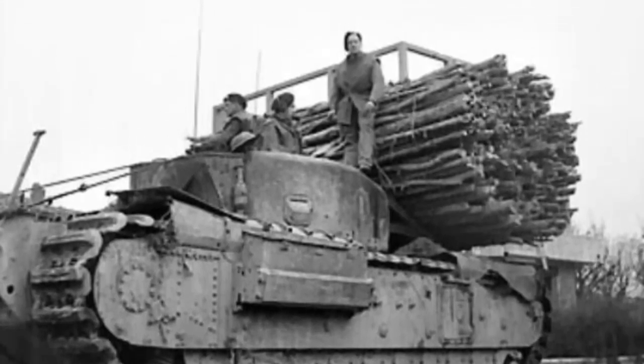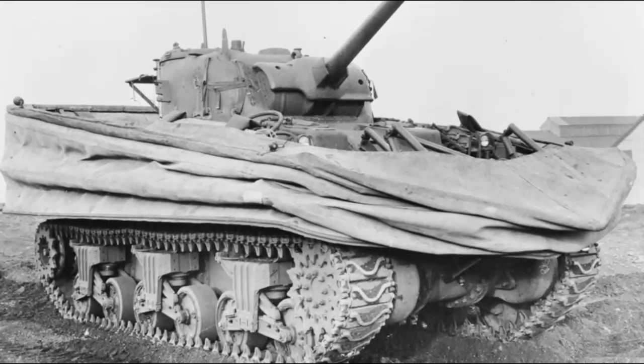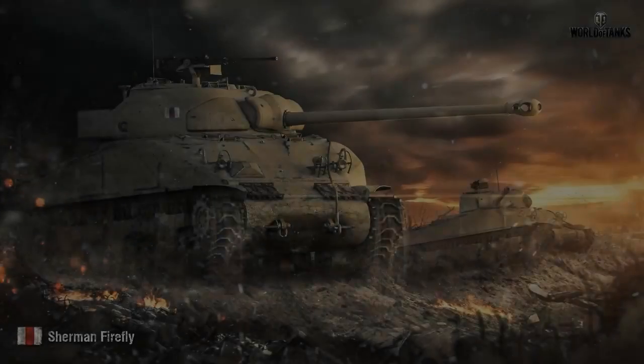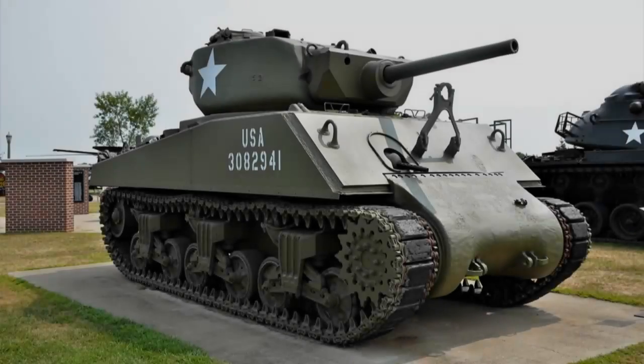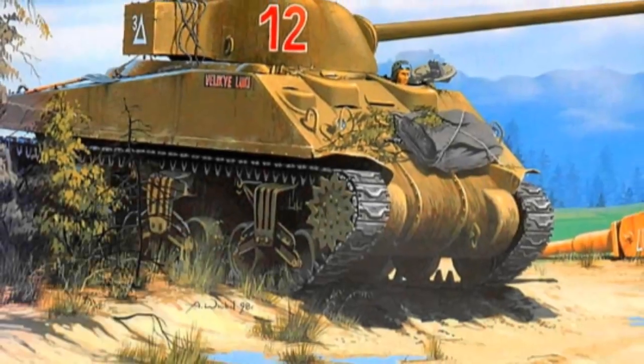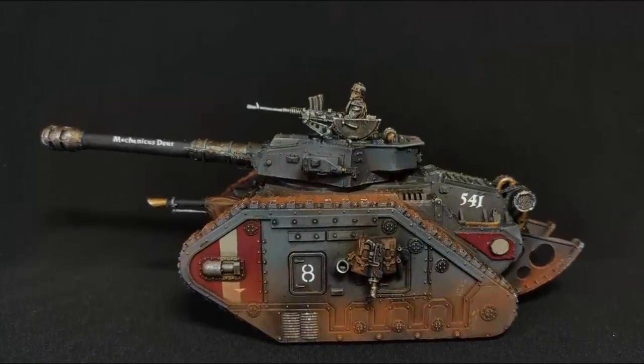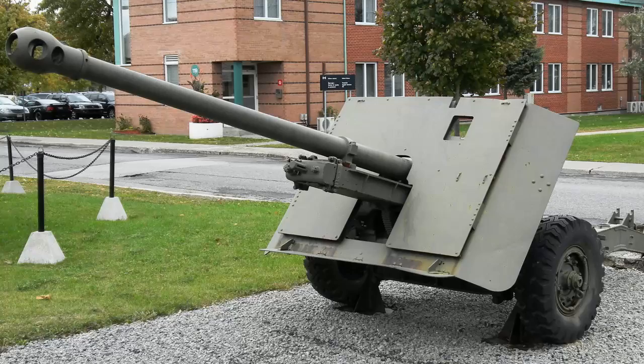But what I want to get into are the two main variants of the Sherman that fix the two biggest problems and the two biggest complaints of said Sherman. That being the Sherman Firefly and the Sherman Jumbo. The Sherman Firefly is a direct translation to the Vanquisher of the Leman Russ. It is armed with a 17-pounder heavy-duty high-velocity British anti-tank gun.